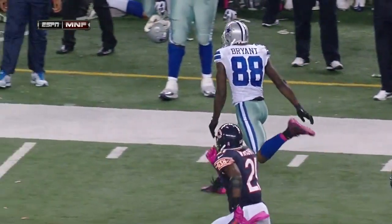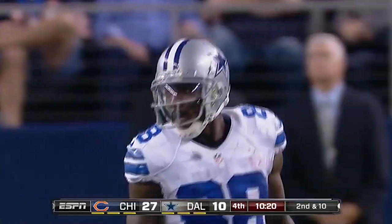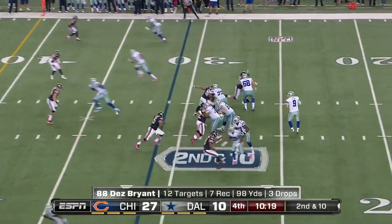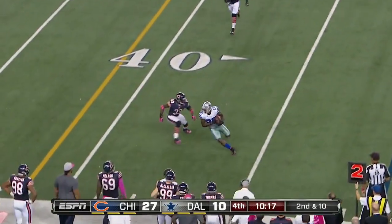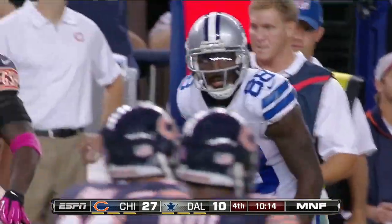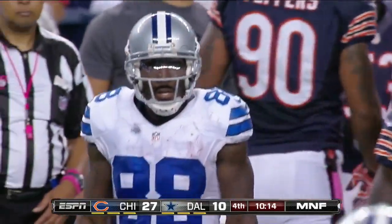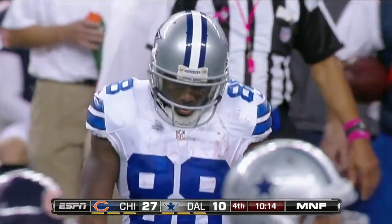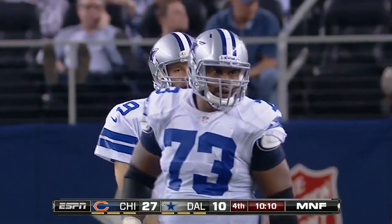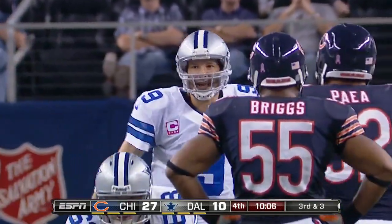Wow. 2nd and 10, pressure up the middle picked up, right back to Bryant on the near sideline. And he'll be marked down right at the 39. 3rd and a couple coming up, 10-14 to go. Tony Romo continues to work his 3rd-year wideout. Got to have some amnesia. You got to have a short-term memory.